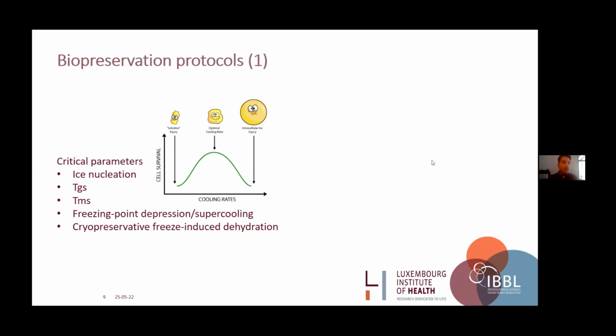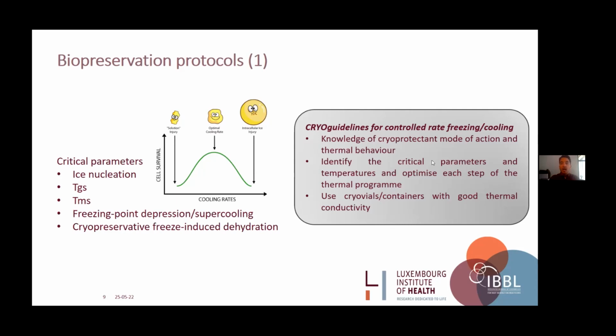Talking about biopreservation protocols, there are important and well-known parameters to take into consideration, as listed here. In order to standardize these protocols, we learn to identify these critical parameters and temperatures and optimize each step of the thermal program, to understand the mode of action and the thermal behavior of the cryoprotectant, and also to use cryovials with good thermal conductivity.